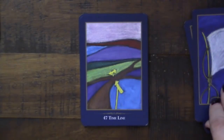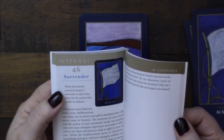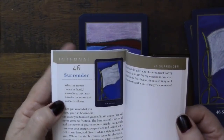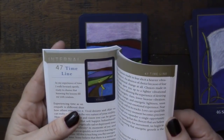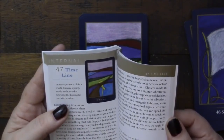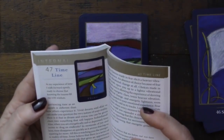I love that. This says a timeline. Very interesting. On surrender, it says, when the answers cannot be found, I surrender so that I may listen to the answers that reside in stillness. Sometimes we do need to fly the flag of surrender. In my experience of time, I walk forward openly, ready to choose that knowing, the lessons fill me with wisdom. It's kind of an awkward sentence.